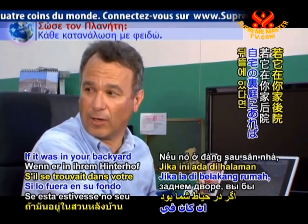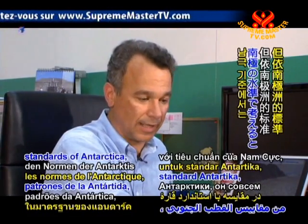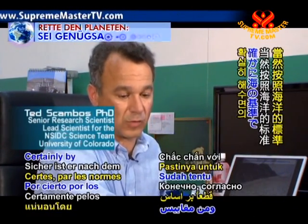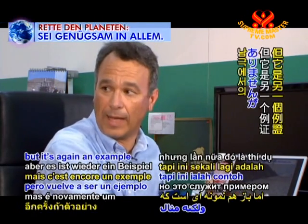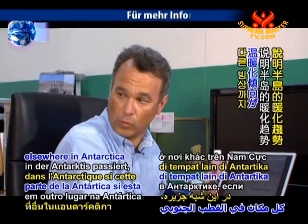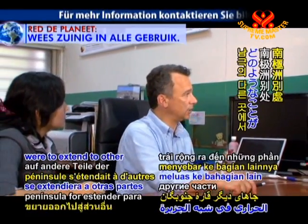If it was in your backyard, you would say it was quite large. But by the standards of Antarctica, it's not very large. Certainly by the standards of sea level rise, it's not very large. But it's, again, an example of what will happen elsewhere in Antarctica if this warming trend that's in the peninsula were to extend to other parts of the ice sheet.